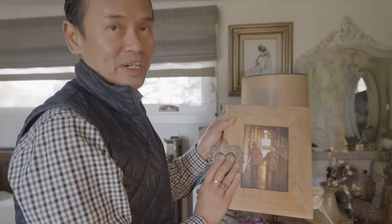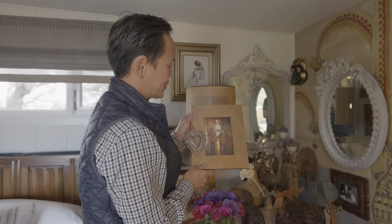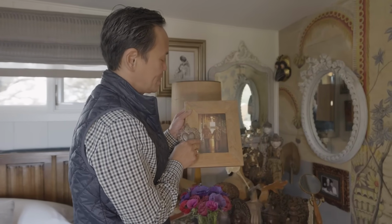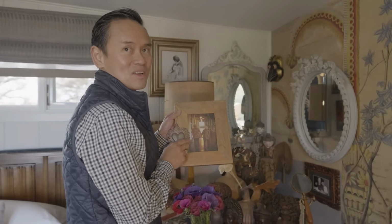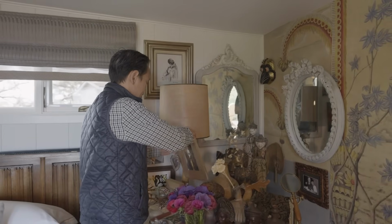This is what inspired the wallpaper that I designed for De Gournay, and that's my mom and my dad. He always carried her purse, and this is what I witnessed all my life when I grew up. So they're always close to me.